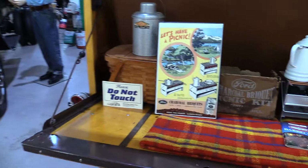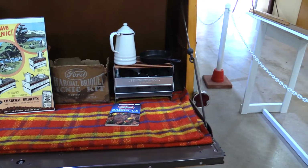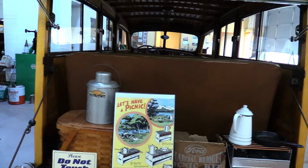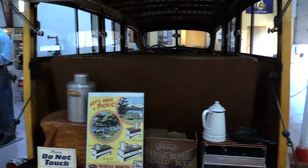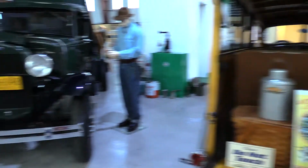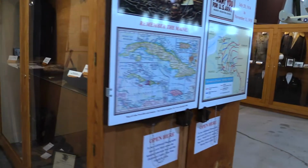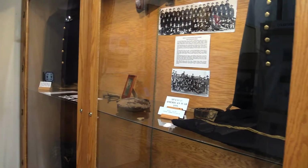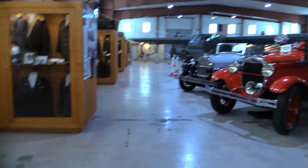Alright, then down the corner, oh, this is the back of the Woody Station Wagon. It's like a little picnic setup. You know, you got your stove there, it looks like, and Kingsford charcoal, of course. They got some pretty old cars. Just some nice stuff in here. A lot of military, there's a Craig rifle right there. A lot of military accoutrements there, uniforms and different pieces and stuff.